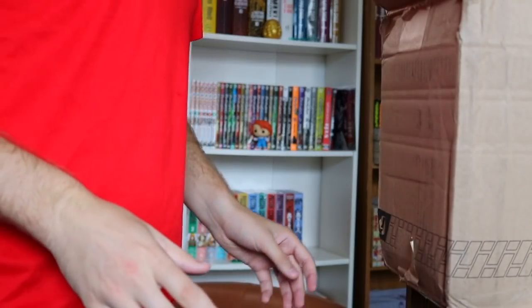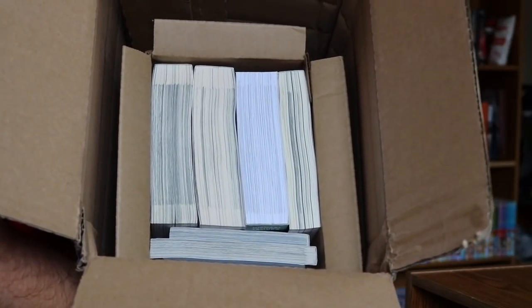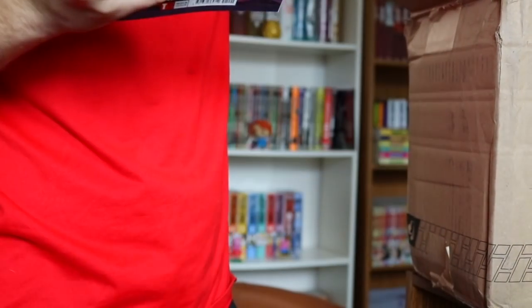So tons and tons of paper. Manga package, fantastic. There is some yellowing. No, I mean it's not crazy, but you guys can definitely see some difference. Let's see what I picked up though. Oh, I forgot I got this.